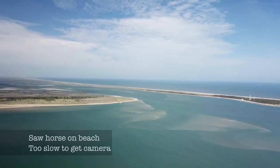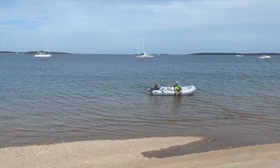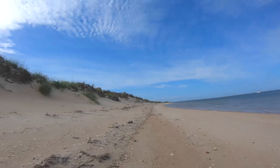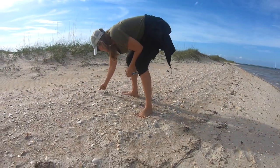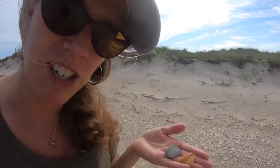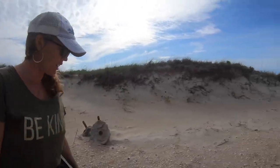We're going to see some wild horses and walk on the beach. It's been a few days since we've been on shore. How many nights? Two or three? Yeah, I'll be ready. Good to stretch our legs. What are those? They're guitar pick shells, made special by the land and sea park.